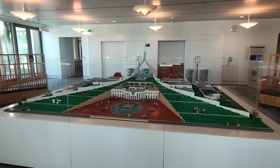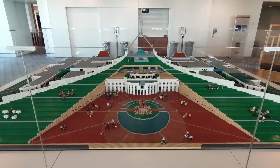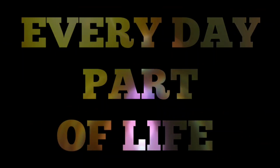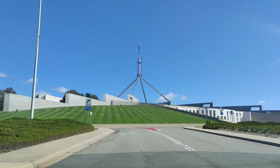Alright, so they've actually got a Lego room here, and of course this is the Lego of Parliament. Parliament House. Here we are.